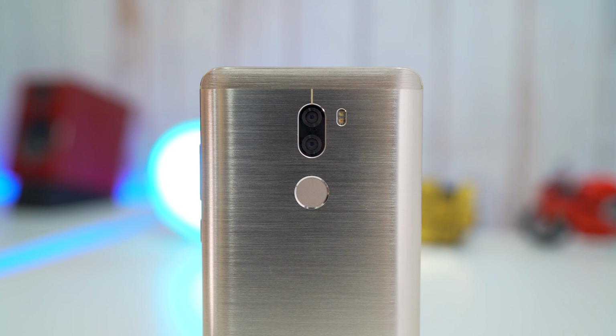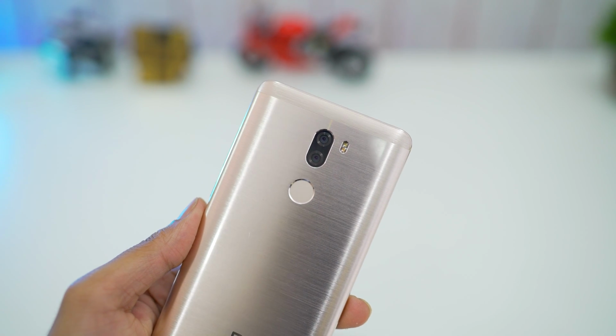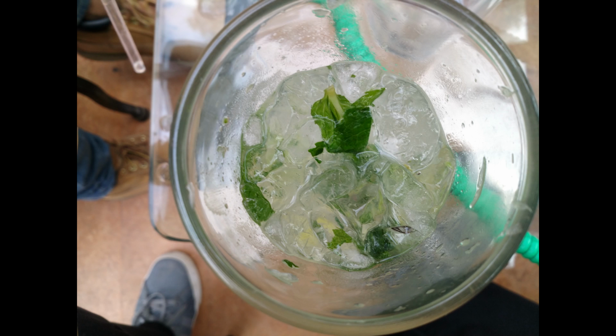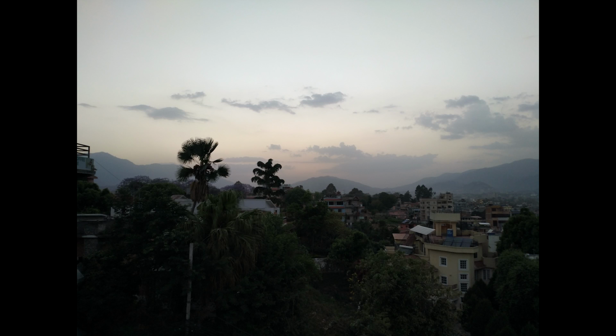Now one of the most interesting things with the Mi 5S Plus was its dual camera. Well, my expectation with the two 13-megapixel camera lenses was that I should be able to shoot cool bokeh pictures with the blurred background just like the Redmi Pro, but I was disappointed. Don't get me wrong here, it's not a bad camera. I really like the monochrome mode that shoots in black and white.